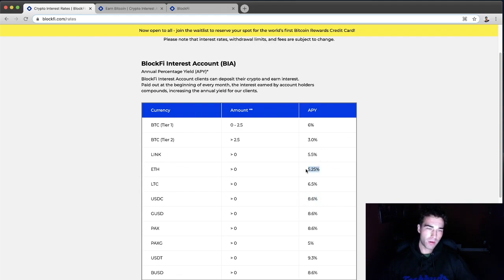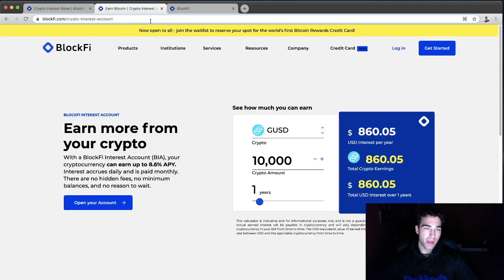Obviously, not a lot of people are borrowing ETH, so it's a little bit lower, but I think this is just extremely fascinating. When I originally put money in here, I just let it sit in the US dollar for a while, just because I didn't want to invest in the cryptos at that specific moment. So it actually accumulated quite a bit of money at 8.6%. We'll go here now just to give you guys some calculations. So we're going to go to the US dollar. This is kind of just a calculator built into the app.